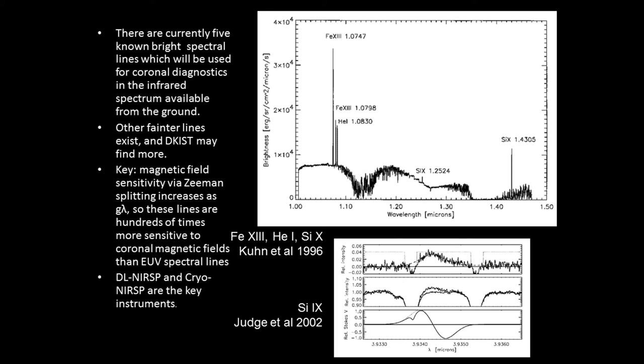From 1 to 1.5 microns, my colleague Jeff Kuhn and I went to an eclipse in Chile, and we measured the spectrum there and found a few faint lines that no one had known about and nailed down the wavelengths for other lines. And then from the McMath-Pierce telescope on Kitt Peak, we made measurements of a coronal emission line.